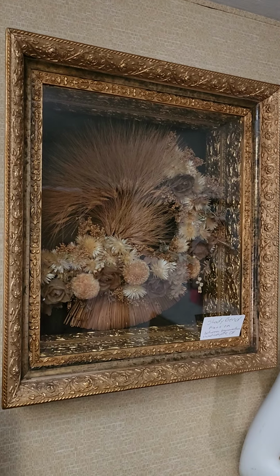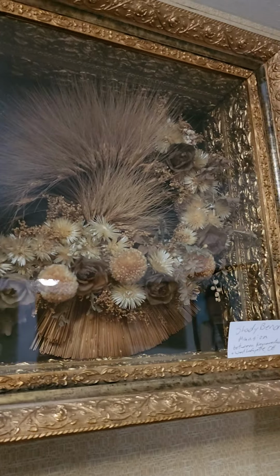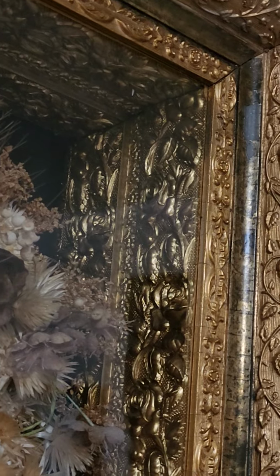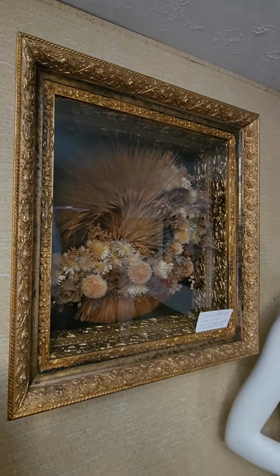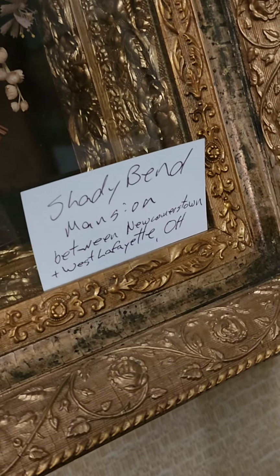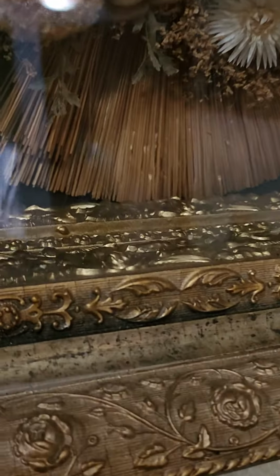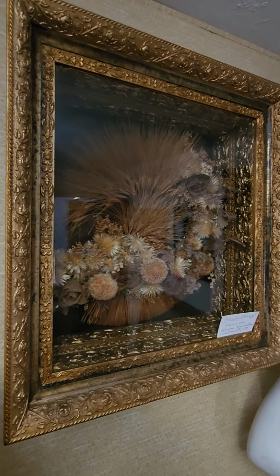I have always been in love with and always admired Victorian shadow boxes, and this is one of the biggest and best I had ever seen. Those are actual dried flowers and a spray of wheat, but look at the inside of this picture frame. The inside walls are completely covered with decorative trim, and then the outside frame is just as beautiful as that interior as well. This came out of a place here in Ohio from West Lafayette that was called Shady Bend Mansion, and it was between Newcomerstown and West Lafayette, but closer to West Lafayette. Look at the oxidation and the age on the frame as well. Just a remarkable Victorian shadow box that, being so complete and in such good condition, it had to come home with me.